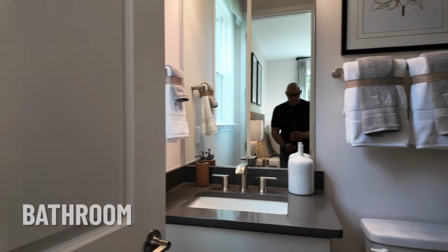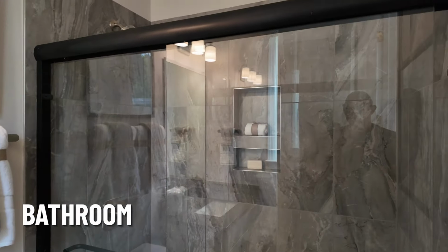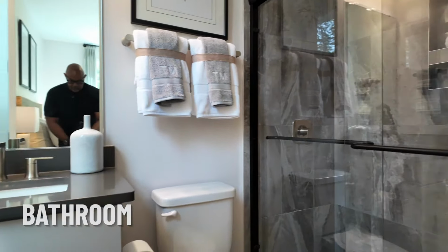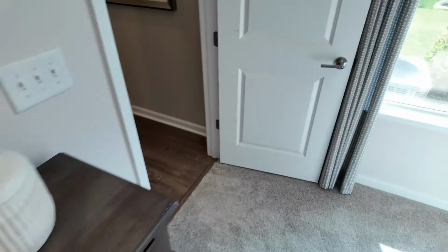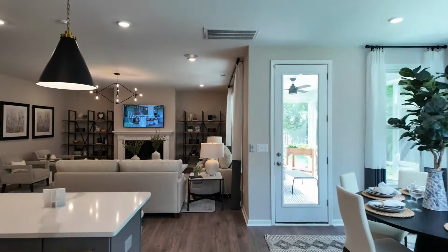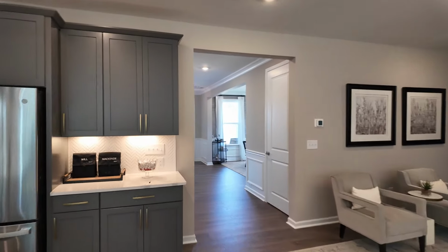All right, here we go. Love this bathroom. Look at the tile here on the floor too, guys. I love this. I love the way that looks. Very nice. All right. And these ceilings, I know you can't tell, but these ceilings are high, guys. They are high. All right, we're gonna make our way up to the second floor.